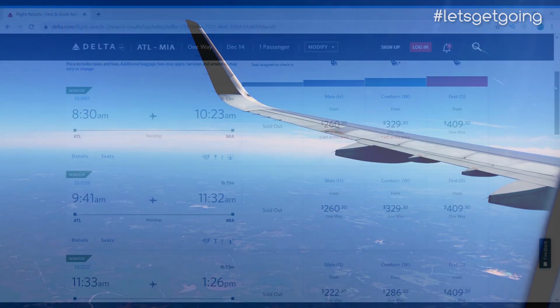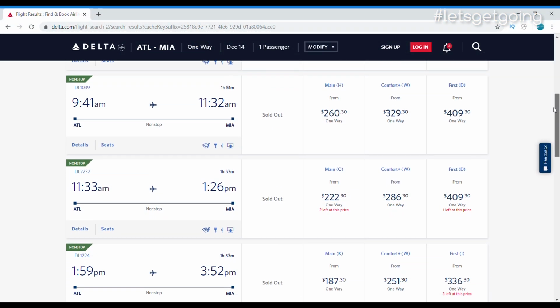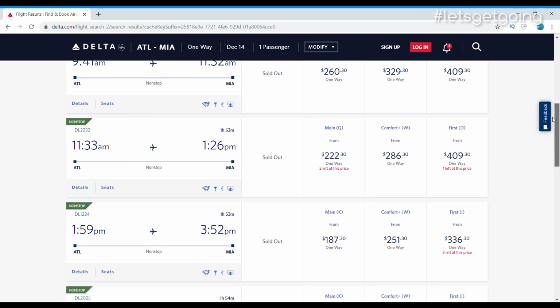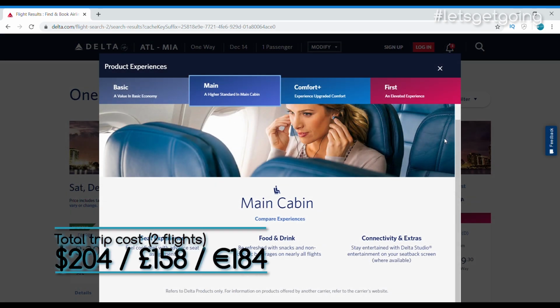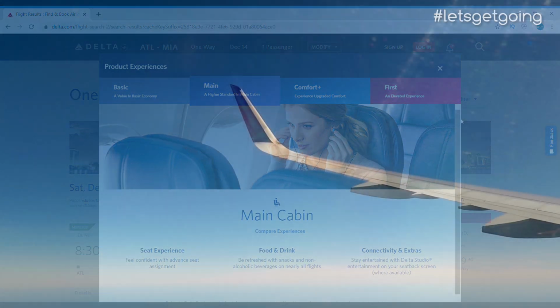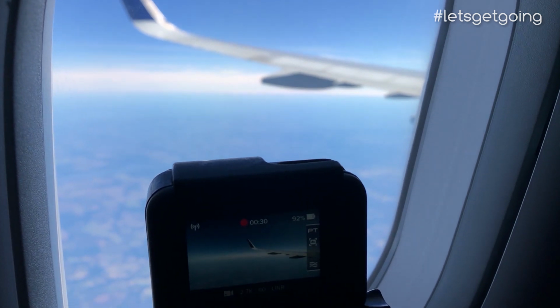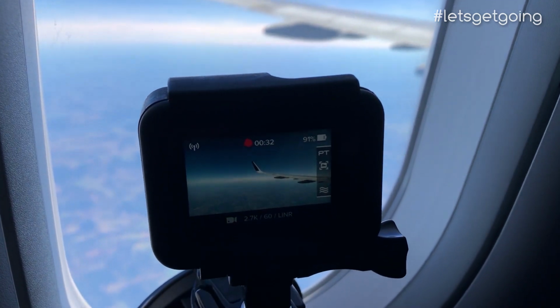Delta operate frequent flights between Atlanta and Miami, with passengers having a choice of fare types depending on your budget or preferred class of travel. My main cabin booking cost me around $204, which isn't actually that bad a value because it covered 2 flights, one from Toronto to Atlanta and of course the second being this flight down to Miami. So what can you expect from a domestic Delta flight?